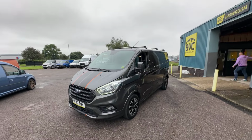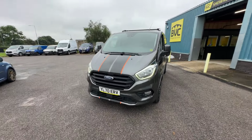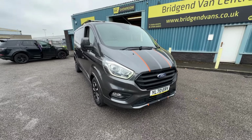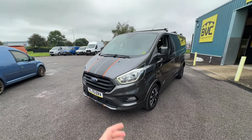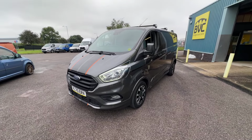And then on this particular one, you've got the folding roof bars, adaptive cruise control, lane departure warning, a couple of nice goodies on there, and satellite navigation as well, which is, of course, lovely to see. Really nice service history with it, including the timing belt change, which we mentioned. And as I say, our specialist workshop, Bridgend Van Care, have given it a clean bill of health as well.